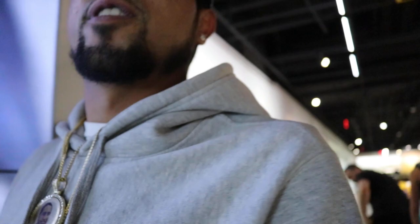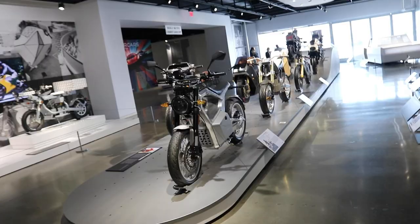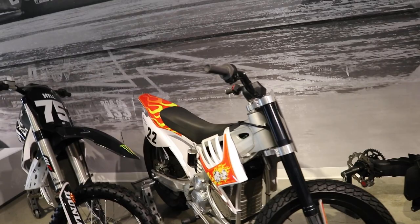Not sure what industry floor means, but we're about to find out. A couple motorcycles and stuff here. I'm not really a motorcycle guy, nor do I know really much anything about them. However, if I do have to pick a motorcycle, I'm always gonna take a dirt bike, four-wheeler, whatever. This place is huge in here though. I don't remember it being this big last time.